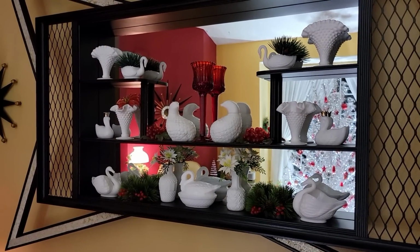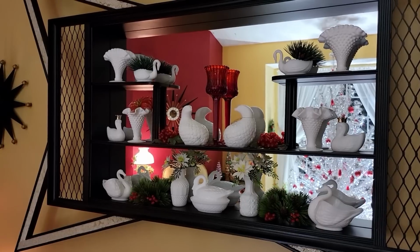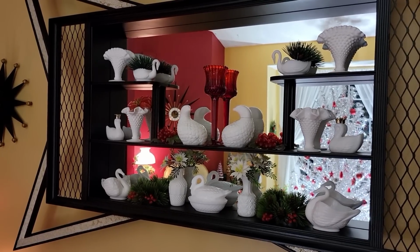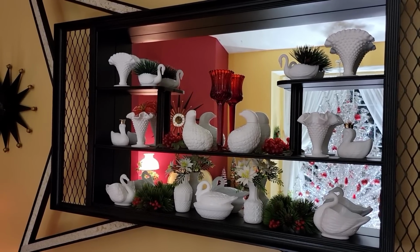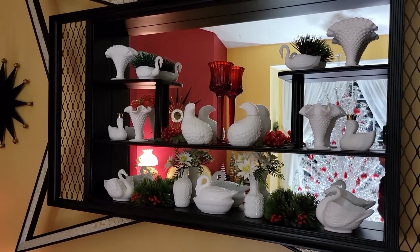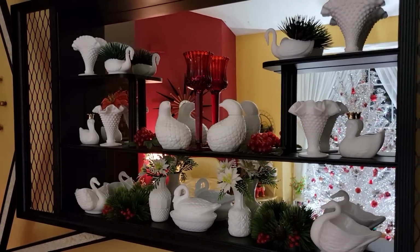So I thought it was appropriate to use the swans that I've collected over many years and put some greenery in there with them. And the 2 partridge up there are Avon perfume bottles. And my brother had that really pretty red glass votive in the middle.